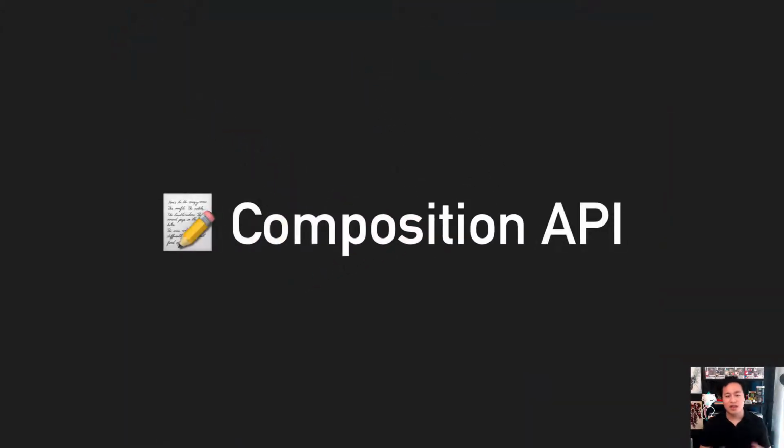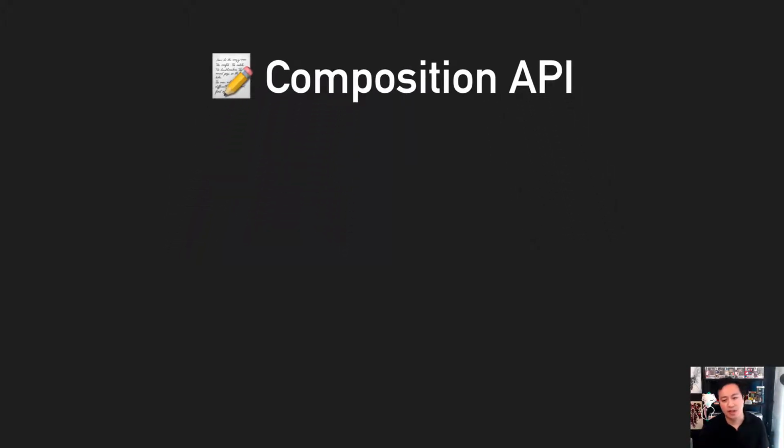Now, of course, no Vue 3 talk would be complete without talking about the composition API. After all, this has been what a lot of the buzz has been about. So a couple things I want to highlight when it comes to the composition API is that, one, it is an advanced feature. So not something you need to get started with Vue or whatnot.